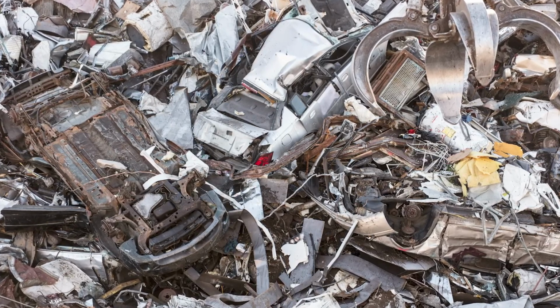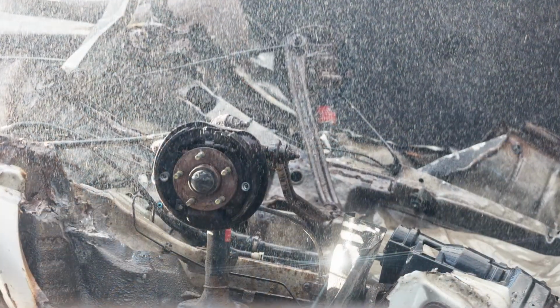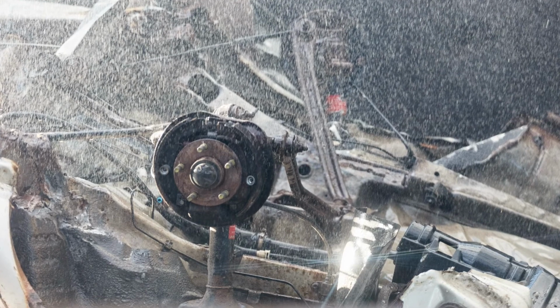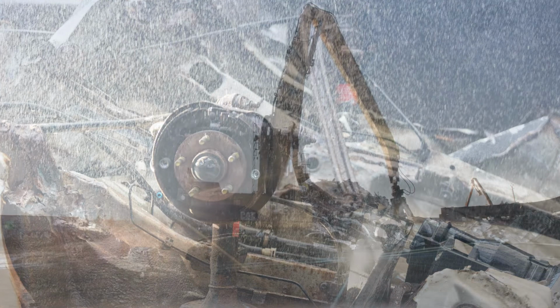The ferrous and non-ferrous metals all have different price points. They need to be separated when they come in, when it's a mixed environment. You'll see all the different things that are in there, anywhere from tricycles to the refrigerator and the microwave to somebody's dead minivan.